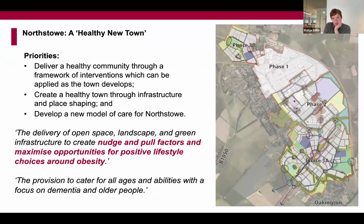So the first one I wanted to mention, and it's one of the case studies, is Northstowe, which is the new town. We started working with Homes England probably 5-6 years ago now on phases 2 and 3. At that time, Northstowe had just become a healthy new town, and we were commissioned to write the design code for phase 2. The priorities that were set out are listed on the slide. So it's very much creating an environment that nudges people to adopt healthier lifestyles, and that can make a positive contribution. That is almost removing as many barriers as possible for people to live healthily, looking at the community across all ages and abilities.